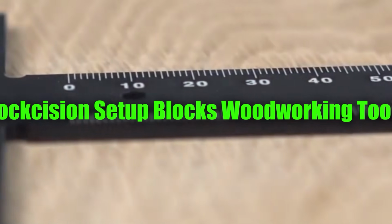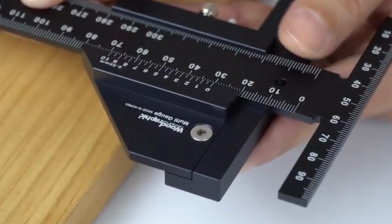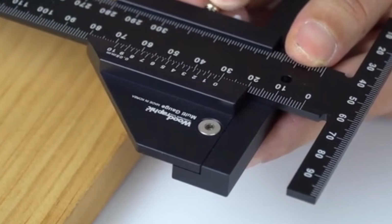Woodraphic Professional Dual Function Vernier Calipers. You're fitting joints or checking material thickness, and even a small measurement error can throw the whole project off.